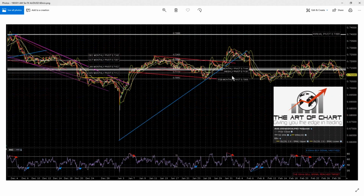Australian dollar. Australian dollar is below the new monthly pivot and the weekly pivot. So it's on a 60-minute buy signal. I'm leaning towards the next move being up. And that is all the charts I've got because I didn't have quite time to finish saving the commodity charts. Right, I'm going to stop the recording there.